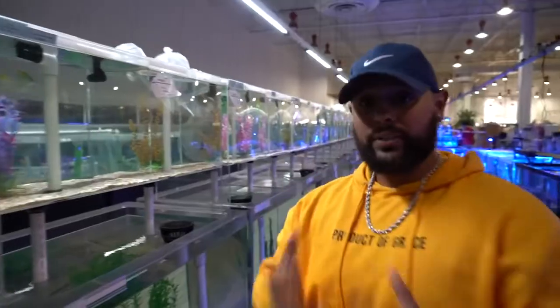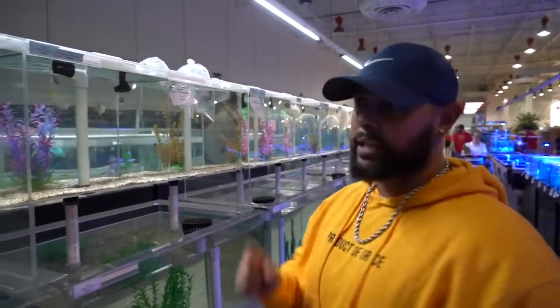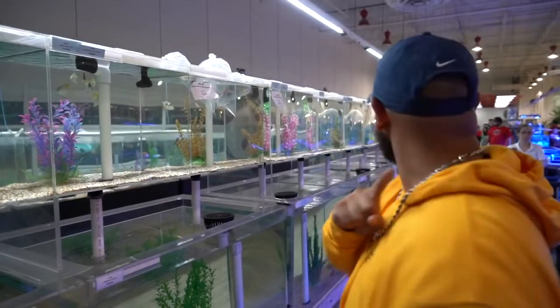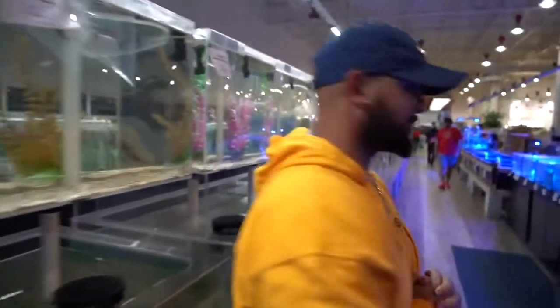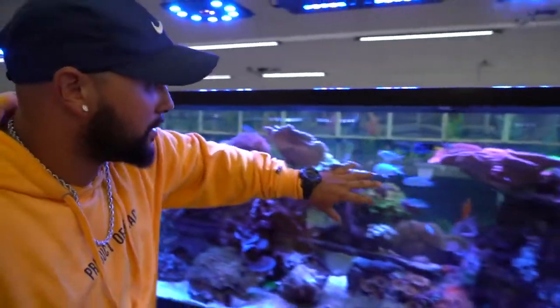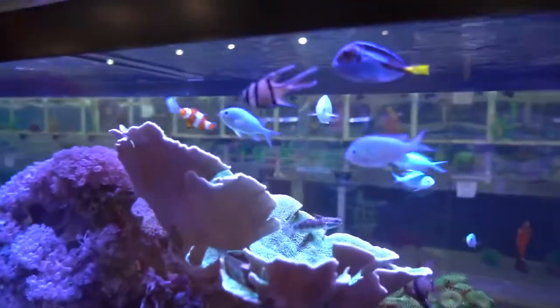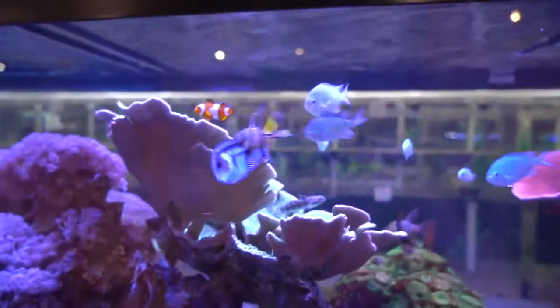All right, guys, so we have some green chromis, which are very good for cycling your tank. You know what? I still have that tank in the house, and it's completely cycled with nothing in it. Nothing at all. It actually has one bluefin chromis left. Okay, we're good. Check it out. Look at this tank right here. Everything looks amazing. Oh, they're so personable. That means they're being fed every single day.